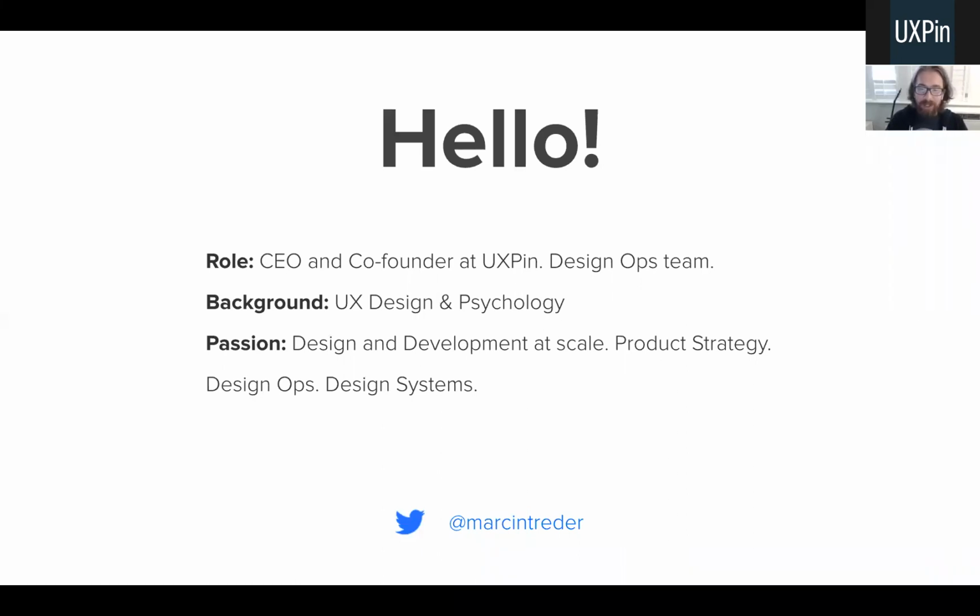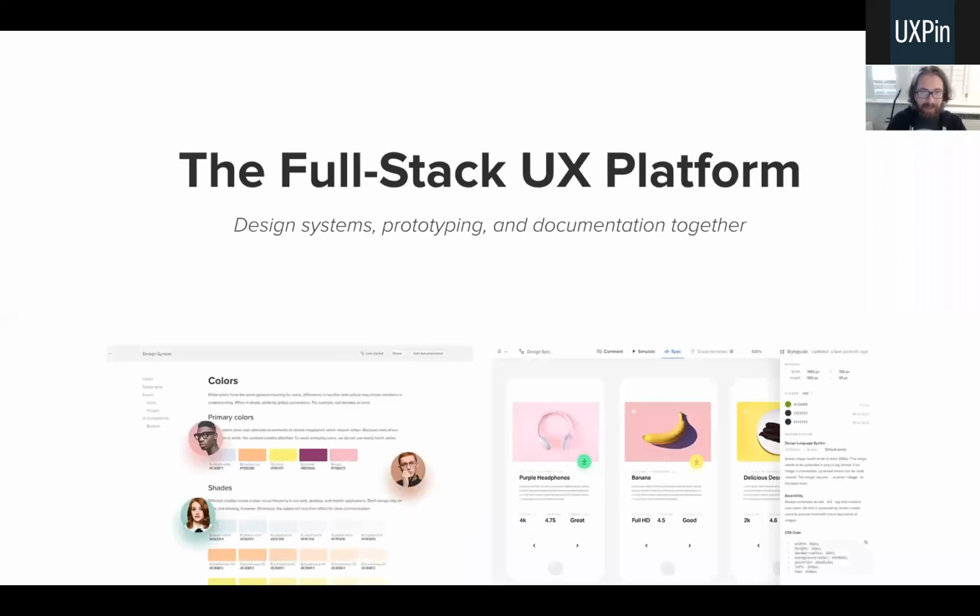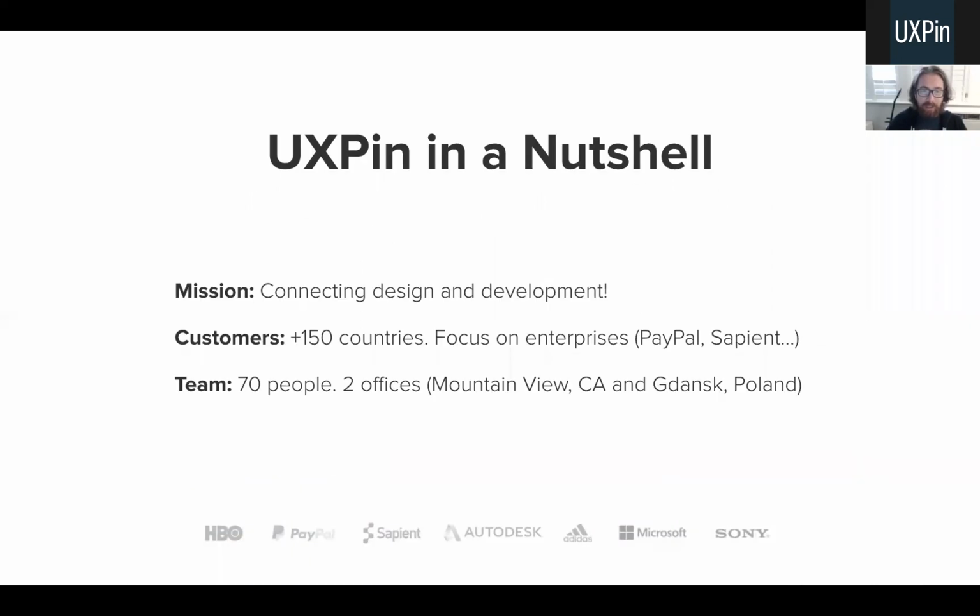Day to day, I'm focused on our product strategy and the future of business, especially in connection to scaling design and development. So if you are wondering what is UXPin, UXPin is the full stack UX design platform, design systems, prototyping, and documentation together all in one place. We started the company in 2010, so it's been a while, with a very simple mission: connecting design and development. And to this day, this is the dream that we are chasing every single day.